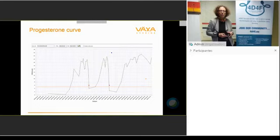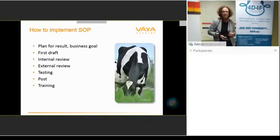Well, then we can introduce and implement a tool for the farmer, a standard operating procedure. And I would suggest you always start with a plan for result at the farm, a business goal. And out from that, you make a first draft of how to manage to reach this business goal, and then mix internal and external review and discussion on how to solve this in the best possible way. And after that, you test the idea, and after you test it, you evaluate and look: did we get the result we wanted? And then keep on training and using the tool, as well as improving the tool.